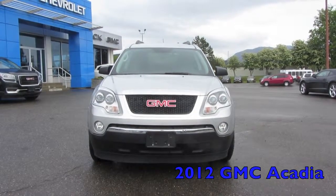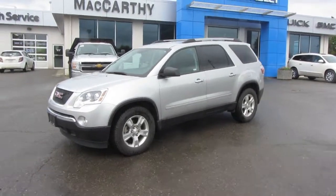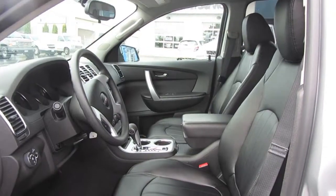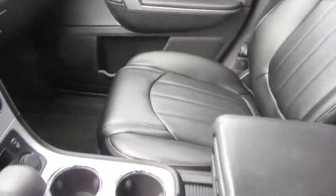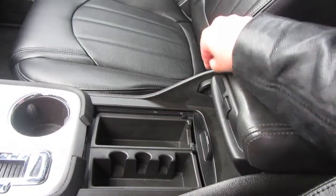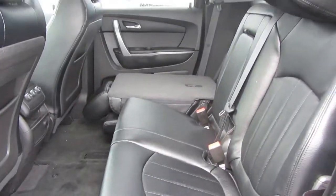This is the 2012 GMC Acadia on the lot right now at McCarthy Motors in Terrace and Prince Rupert. We'll come around here and take a look at the inside. Leather-trimmed seats, full stereo, heated seats. This slides back to allow more storage there. Again, slide it forward, all easy, one motion.